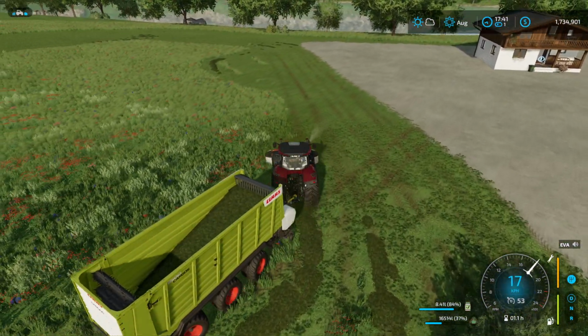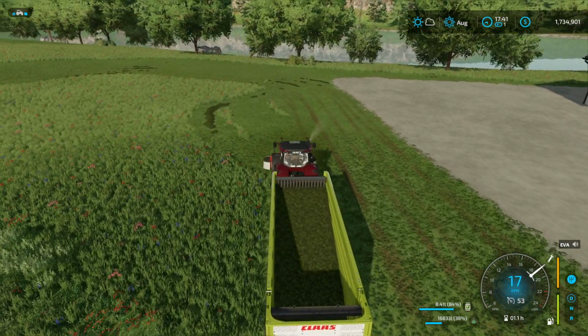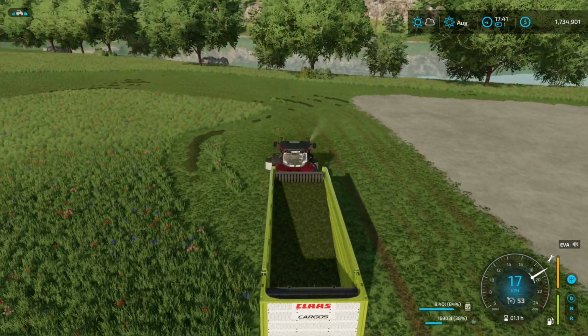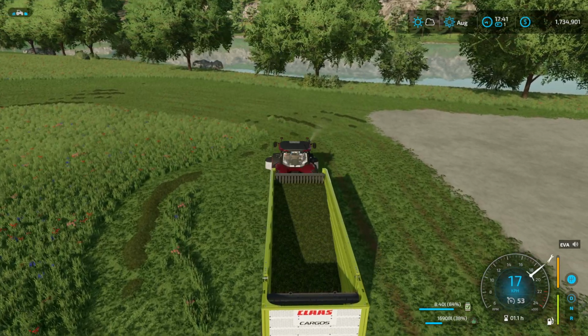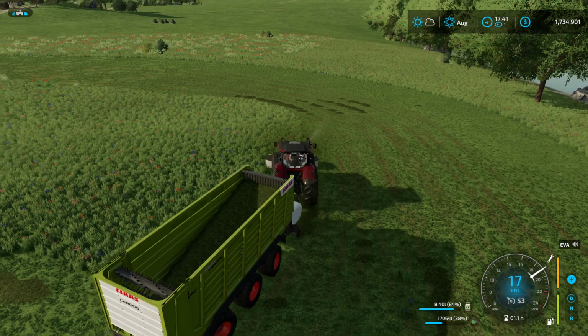Feels like it's going slower now this time with the loading wagon to become full. Maybe because the circles are smaller.